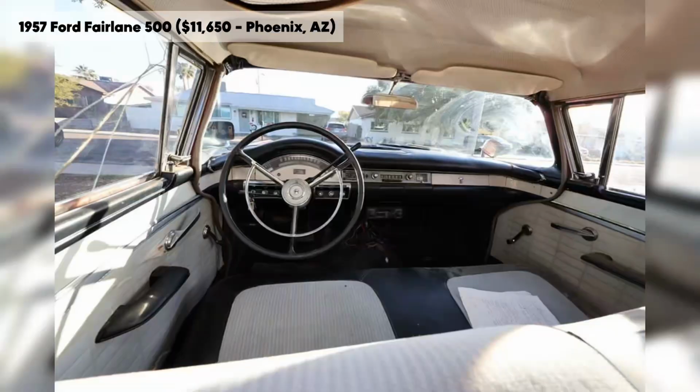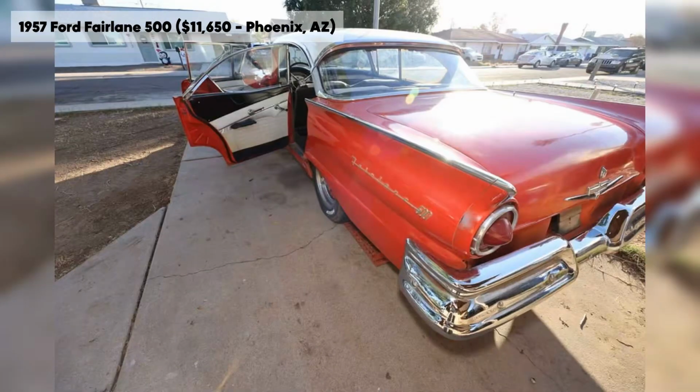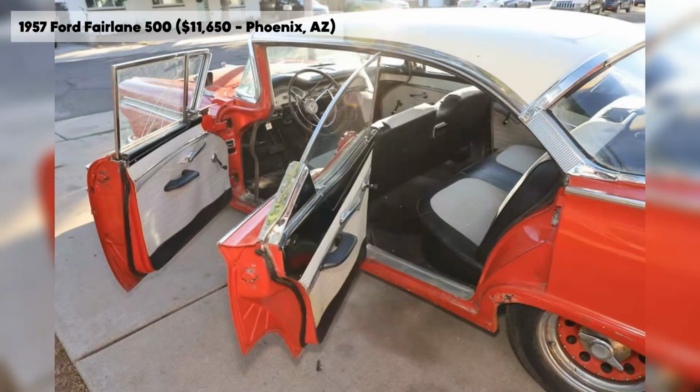Some areas of rust are present, particularly in the trunk and below the left rear door. With its timeless design and potential for restoration, this Ford Fairlane 500 offers a solid foundation for classic car enthusiasts looking to bring it back to its former glory.